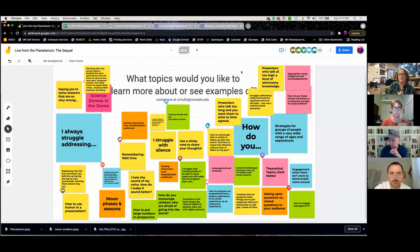And then audio only recordings, okay. That has happened in the past. So there are some sections in Live from the Planetarium that are just black. So yeah, I think we can manage that as well. Definitely. Would researchers be able to access them for writings?